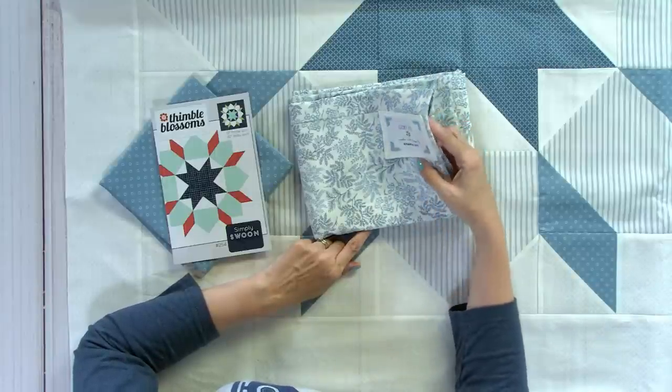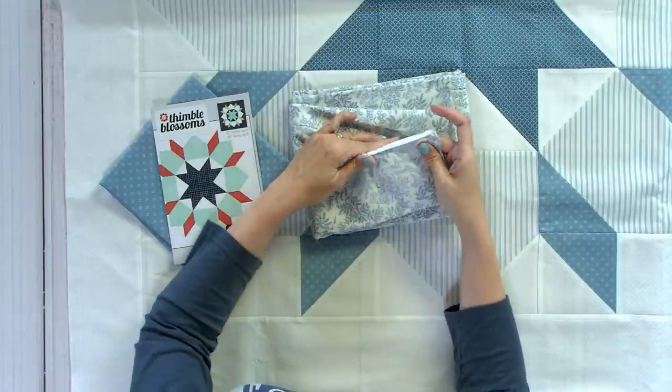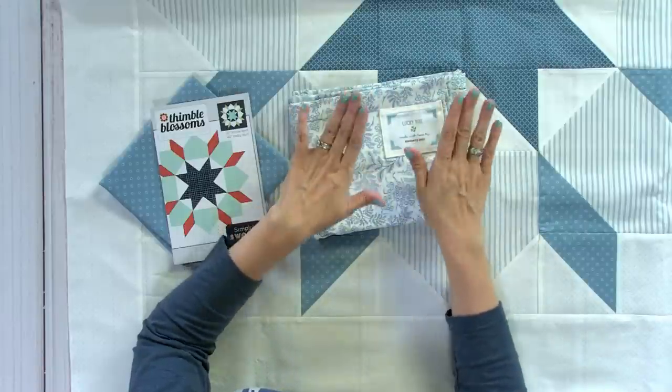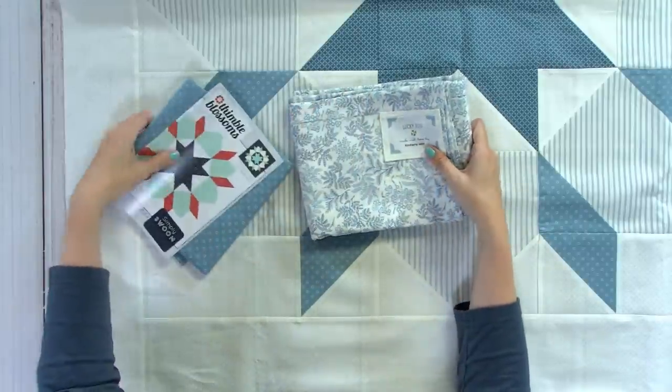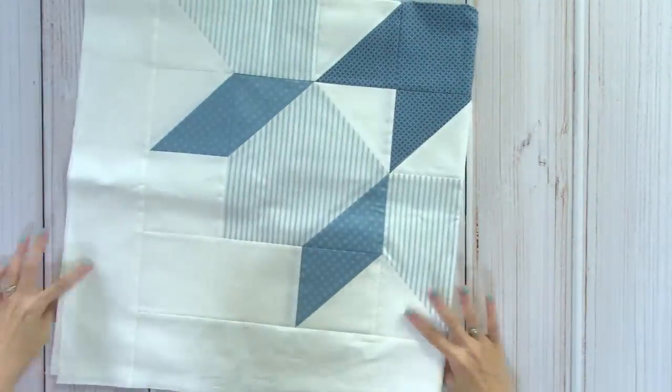Now, if I was at home, I probably would have sewed it in. But on retreat, I was like, you know what? Let's just do whatever. So that was that. And I still made more, and this was in 4 days. I'm excited to send these to get quilted because they're so pretty.